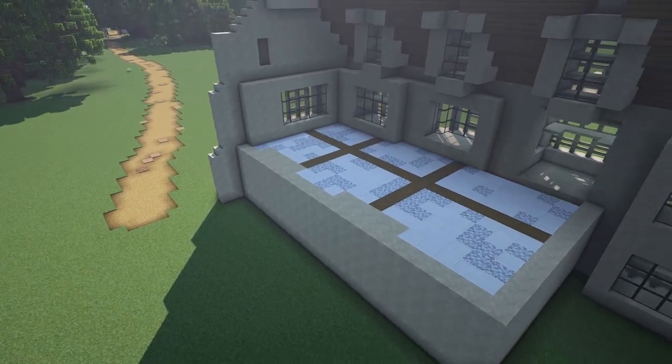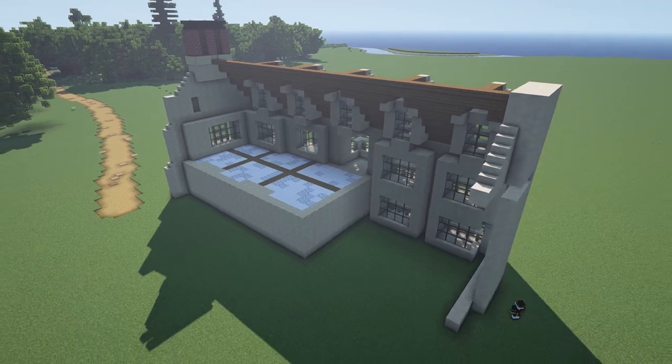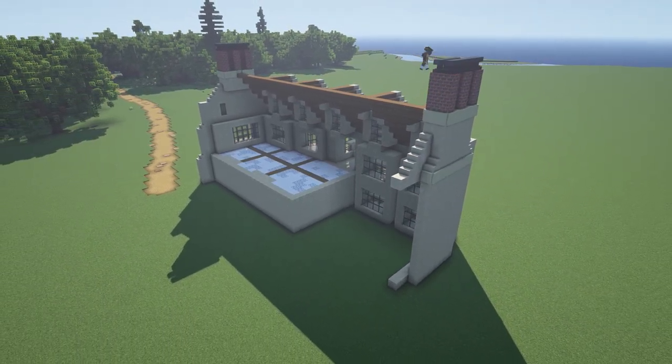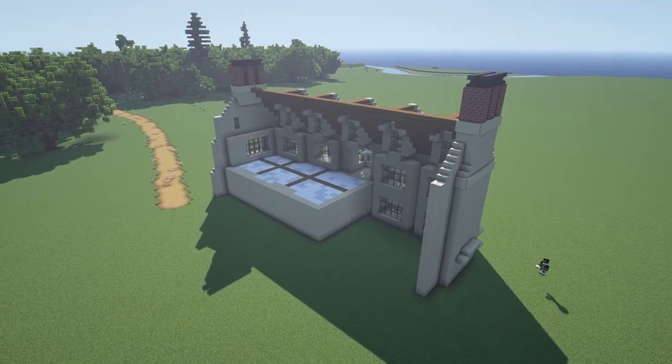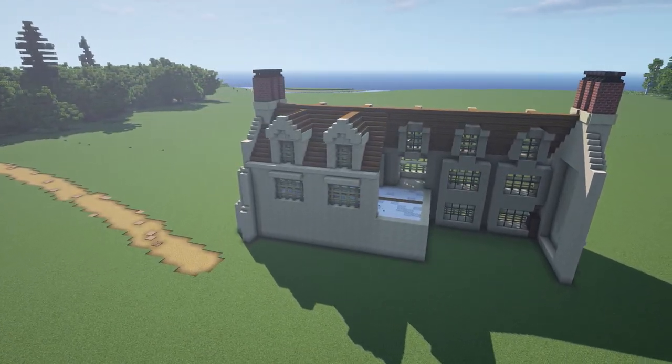When the abbey was extended in the 16th century, they added on these huge chimneys because the abbey was always really cold and the bishop hated a cold abbey. So he added in some more fireplaces and just added these really nice large chimneys on top.